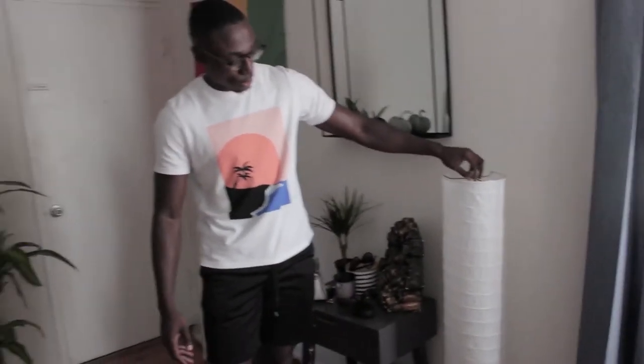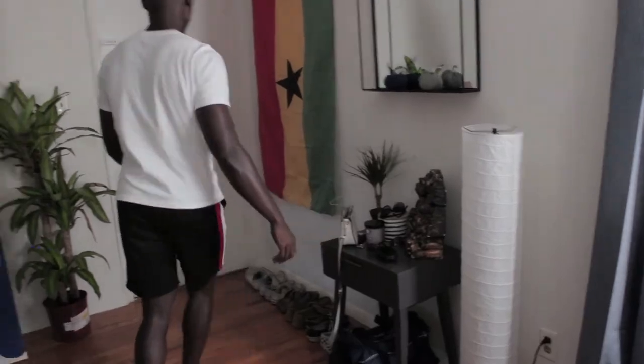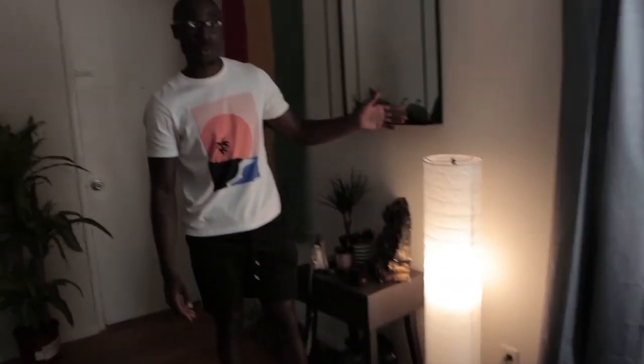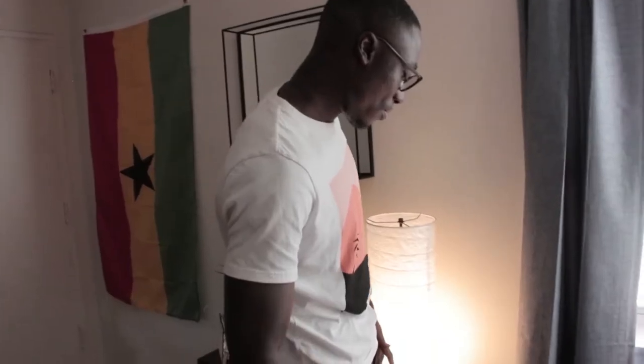One thing I did miss in the opening of our house is this nice little light we got, which is really fancy. It has nice little vibes to it. Here, I'll turn it on. It's already on. That's what it looks like. We got it from IKEA for $12.99. It looks really fancy and expensive, but it's actually not that expensive at all. It gives a nice little illumination to the apartment.